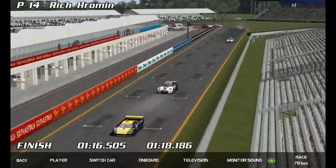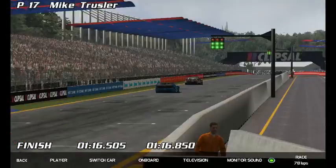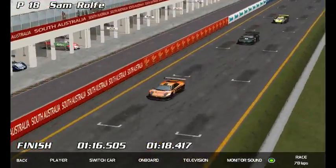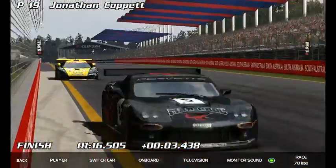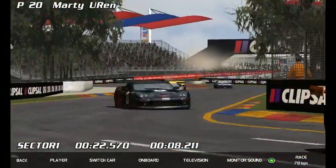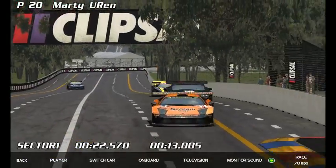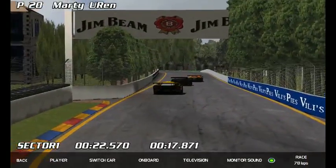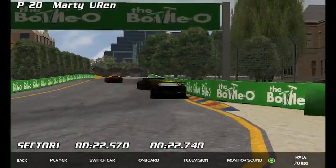Yeah, a little farther back, Sam Rolfe just put a picture-perfect pass on Jonathan Coppett, and Jonathan's now coming under the clutches of Marty Eiran back there in P20, so Jonathan looks like he's struggling a little bit with that Corvette. Yep, just a little bit, and boy, I gotta tell you, Marty Eiran, he cut that corner there, but looks like a big cut. Yeah, huge cut. It looks like the weight may be getting the best of that Saleen SR7. Not sure if he optimized the setup for the additional weight, but in all fairness, he is carrying quite a bit of weight tonight.